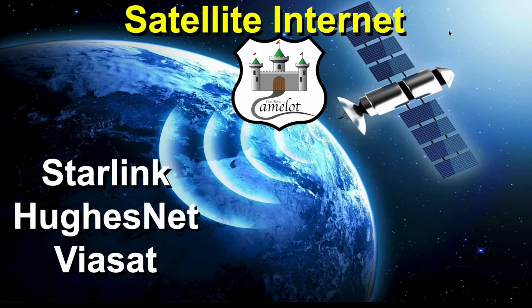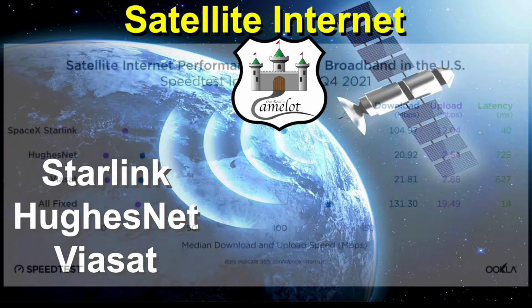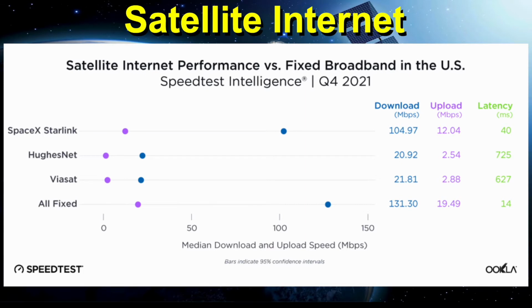First, we're going to talk about satellite internet. There are three big ones out there right now, and the new kid on the block is Starlink. We've got Starlink, HughesNet, and Viasat. So basically, what I've discovered on speeds is Starlink, they're boasting much higher than this. They're boasting that you're going to be able to get up to 400 megabytes per second, but in reality, they're getting about 104, which is still huge over HughesNet and Viasat. The uploads, once again, they're boasting higher, but they're getting about 12, and that's still unbelievable compared to the other two, and the latency is low compared to HughesNet and Viasat. So right off the bat, I'm already looking at SpaceX Starlink if we do decide to go satellite.